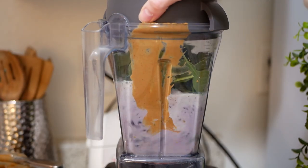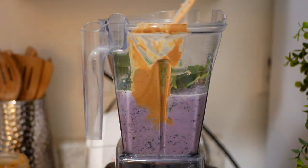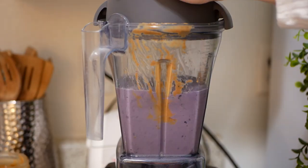And then it was ugly. It's so ugly. Why did I do that? I don't know. But yeah, classic smoothies. So good. Yum.